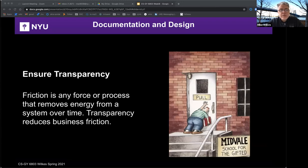And also, on why document, it ensures transparency. Friction is any force or process that removes energy from a system over time. Transparency reduces business friction. So technical debt can come from many sources. It can come from poor communication. Poor communication is friction and sometimes stems from a lack of documentation. Failed deployments can be avoided, for example, with clear requirements, specifications, and documentation on how to do deployments.